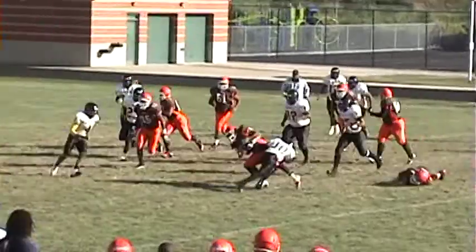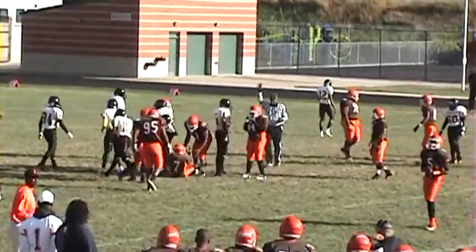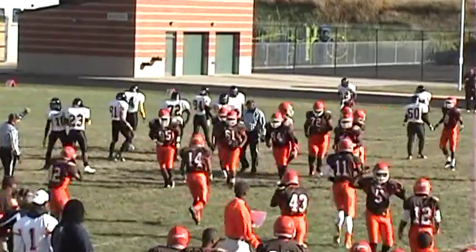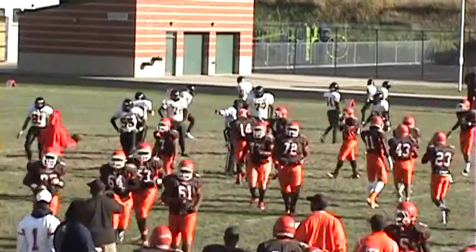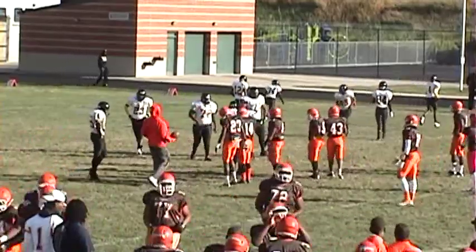To the near side. Tries to bounce it outside. Is taken down. And 10 positive yards. Brings up a fourth and long to go. Fourth and about 7 to go for Julian.